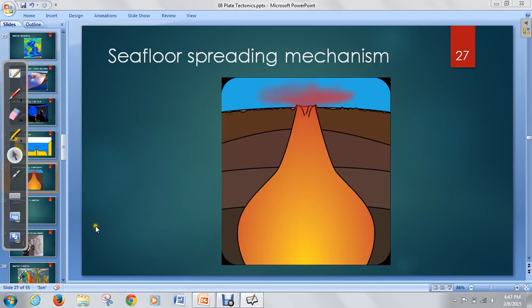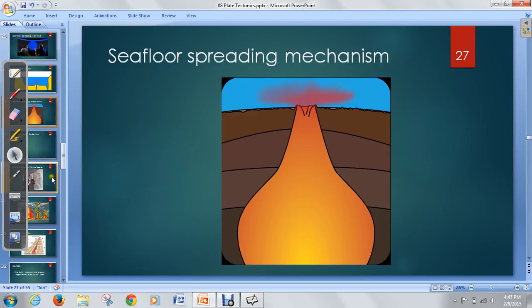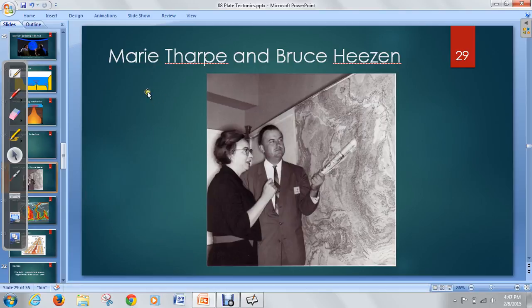Okay, so let's look at some of the history of how we know this and how this idea of seafloor spreading was developed. The first major development came from two people named Marie Tharp and Bruce Heezen. They were two grad students, and they worked together, and they were looking at the seafloor map. And what they realized is that it correlated with the earthquake data of the area.